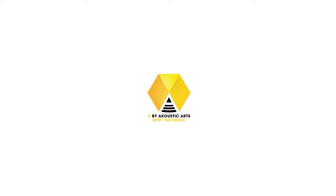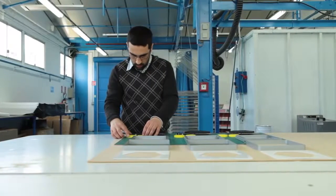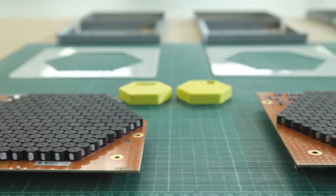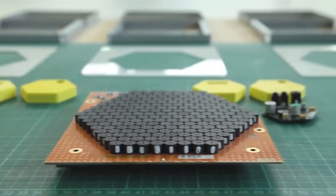It's time to have real control over your audio, to guide sound directly to your ears without headphones by focusing audio directly where it is wanted and reducing noise pollution in the process. The A speaker targets your music.